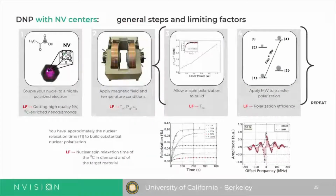Just to quickly insert NV centers into the model of DNP that I showed you earlier. The first thing, of course, is contact. The grand vision that we had were NV centers in nanodiamonds embedded in a glassy matrix with our target molecule, and we'd hyperpolarize the C13 in the nanodiamond with the NV, and then these highly polarized C13 nuclei would transfer the polarization outside by spin diffusion.